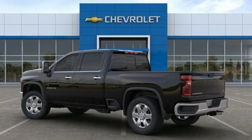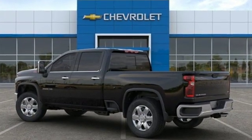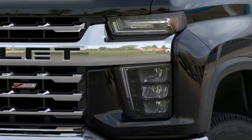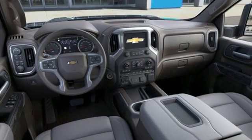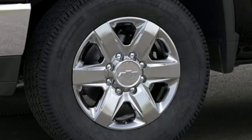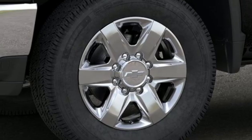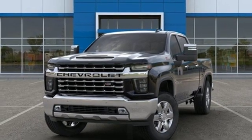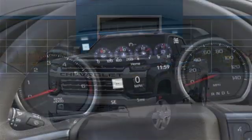It comes with great features you love: streaming audio, power heated mirrors, dual zone climate control, streaming video feed rear view mirror, doors and push button start proximity key, heated steering wheel, V8 engine, trailer brake controller, electronic shift on the fly, and heated and ventilated leather split bench seats.